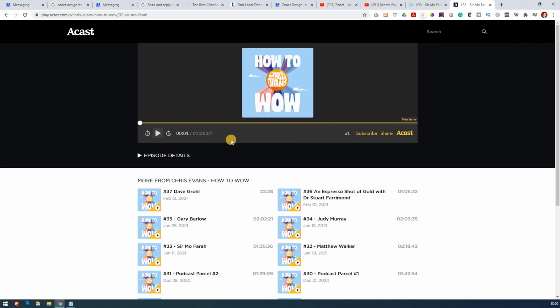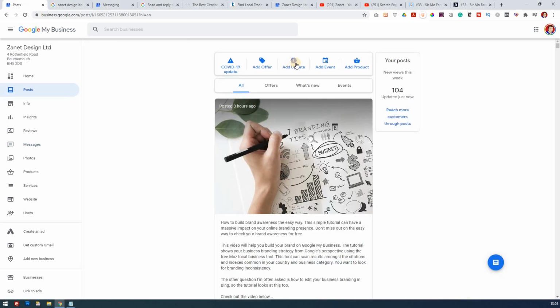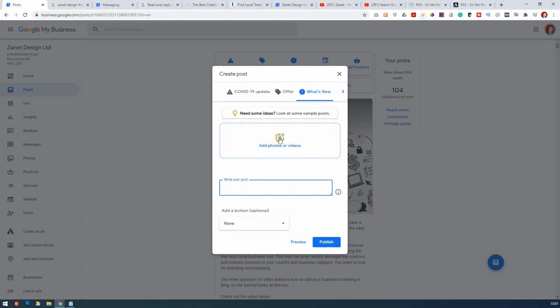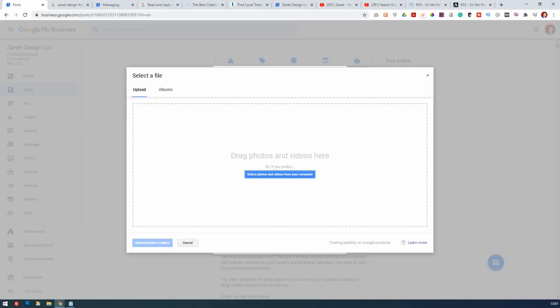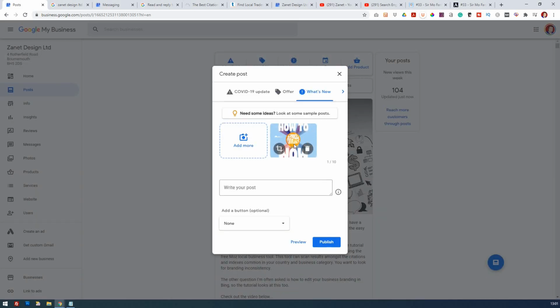So how do I get this all within Google My Business? Well, it's pretty straightforward. I'll go back to Google My Business, click on Posts, and click on add an update, because that's generally for everything. And you want to just add your podcast. Normally they're square, aren't they? So I'm going to just add the Chris Evans one. Bear in mind that I'm not Chris Evans and this isn't my podcast. I don't have a podcast, but I'll just show you how it works by previewing it.